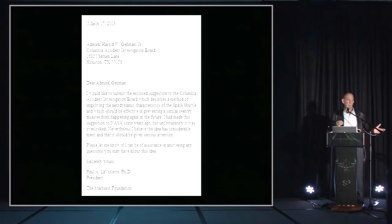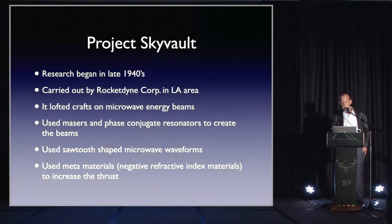And then you have the Columbia disaster. And so I wrote in 2003 to the Columbia Accident Investigation Board, said, look, I told NASA about this 10 years earlier, and they weren't interested. I got just a thank you letter back. That was it.